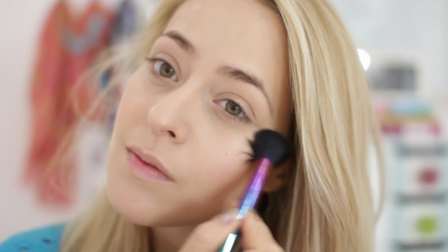And then I'm going to go back into my Bourjois palette and I'm going to apply the highlighter using the same brush that I applied the blusher with, and just apply this to my cheekbones and my brow bone onto my eyelids as well. I really, really like this highlighter because it's not too shimmery, it's really subtle and pretty.